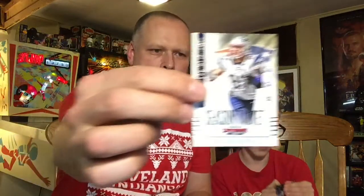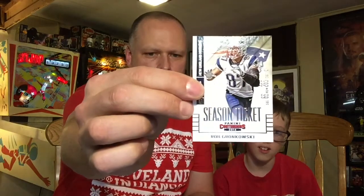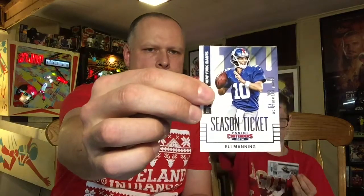Okay. We got this guy named Rob Gronkowski. I got to show off Gronk. I mean, this may be the last time we see Gronk this year, since he's out again. I remember everyone telling us how he didn't even train that hard because he was just a natural freak of nature. And now he's forever getting hurt.